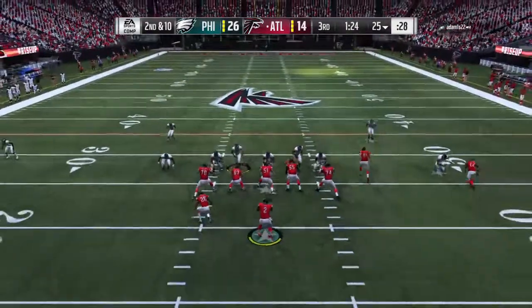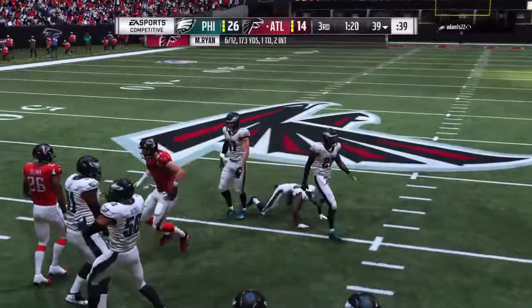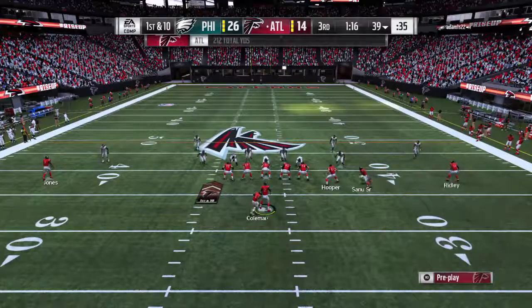Yeah, not something conservative or underneath. Pretty big shot right there. Got him right back in the saddle. A good gain of 14 there, and it moves the chains.